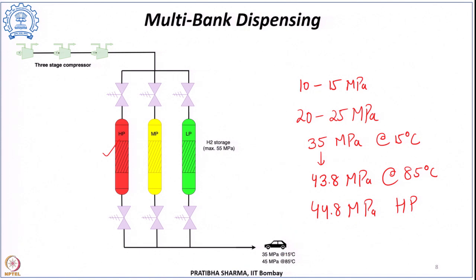If however the car tank is meant to store at say 70 MPa, then the high pressure bank should deliver at a pressure of 88 MPa at 85 degree centigrade, and this is at 15 degree centigrade. So this is how the multi-bank dispensing works.